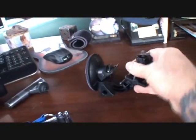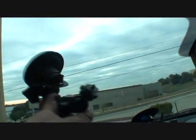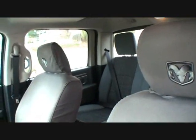But I usually mount this inside my truck, and I usually mount it right up here in the corner of the windshield. Of course this would be the steering area here, and then that would be mounted up into the corner of the windshield just like this basically, and then of course I'd be able to get right into the camera and talk, or you'd be able to see the passenger person over here and even the back corner over there. So this is a really good item to have as well.